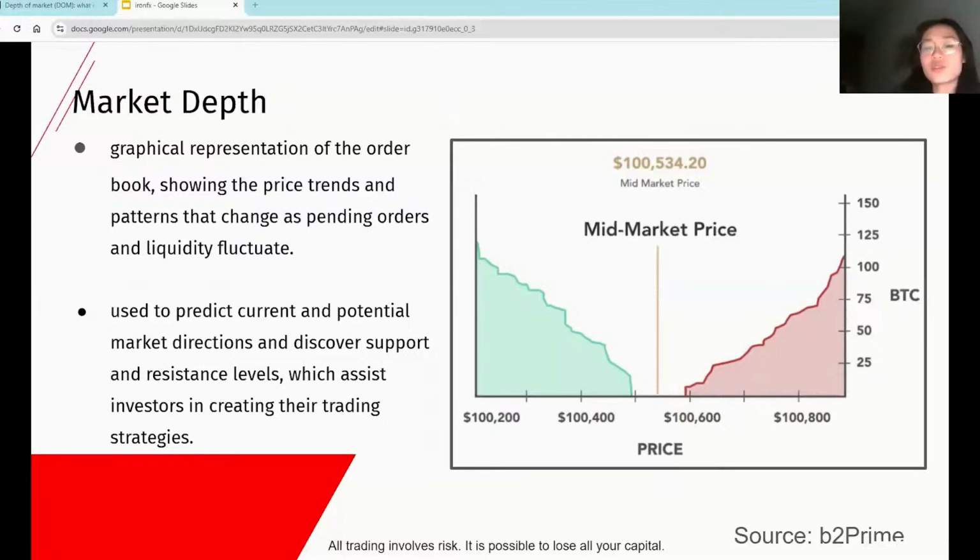Here, if you look at the left side of the vertical axis, the left side is your buy wall. The buy wall represents the cumulative value of buy orders placed on the given security at different price levels. Your buy wall is this side, the green side. And then your sell wall, the right side of the vertical axis, represents the cumulative value of the sell orders placed on whatever asset you are trading at different prices.